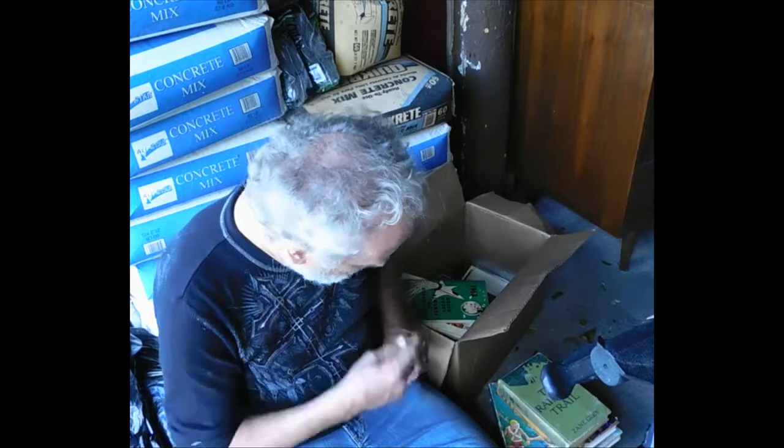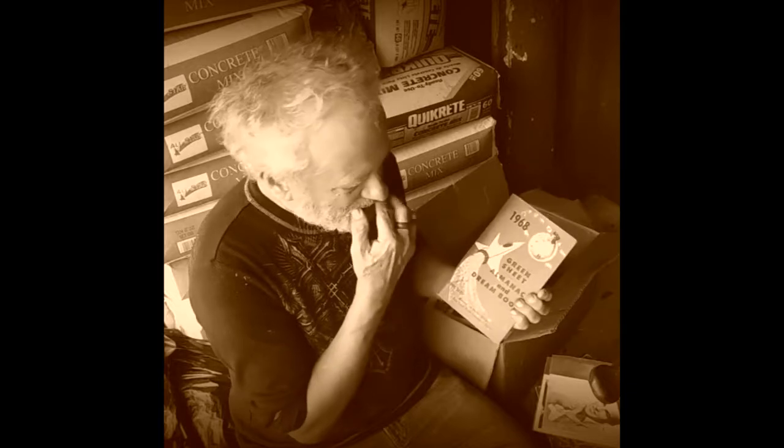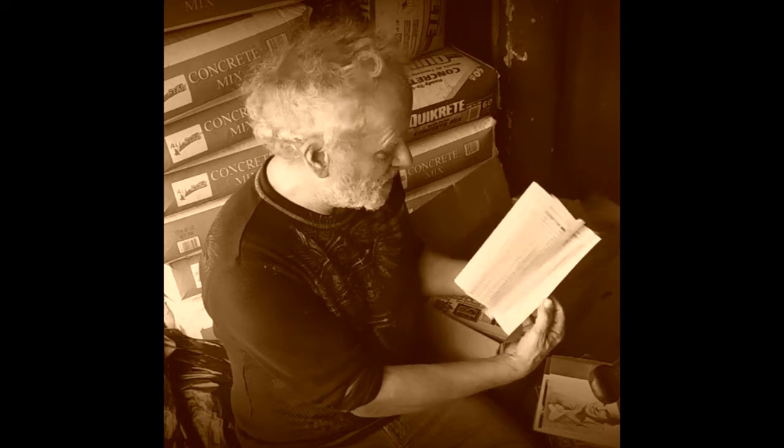There's a couple other things I want to show you that are not from Whitman. And the first one is this 1968 Green Sheet Almanac and Green Book, which is really cool. Because space exploration was so prominent in everybody's consciousness in the 1960s because of the challenge to go to the moon and actually going to the moon. This one has a really cool spaceship headed towards the moon. And this is 1968, as I said. It's got some really interesting things in it. May do a separate video about that one someday. It looks like it might be enjoyable.